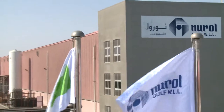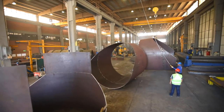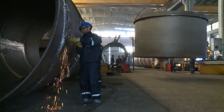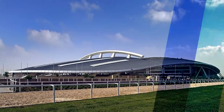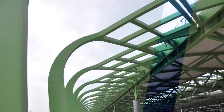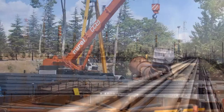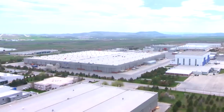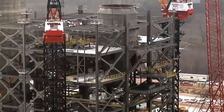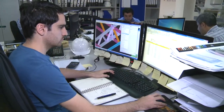Established in 2007, Nurol Golf WLL has an impressive reputation in the market and is known for its expertise in the design, fabrication, and erection of heavy steel structures such as mega hangars, airport terminal buildings, stadium and sport facilities, warehouses, architectural facades, steel and cladding works, bridges, car parks, pipe racks, as well as industrial steelworks such as boilers, heat exchangers, carbon steel and stainless steel piping, spools, pressure vessels, tanks conforming to API standards, turnkey industrial plants, cement factory equipment, cranes, and material handling systems.